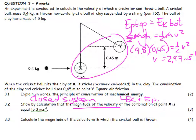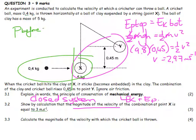Calculate the magnitude of the velocity with which the cricket ball is thrown. Now we are looking at before the collision and during the collision. So now I say that total momentum in a closed system is conserved, and I've got the momentum before is equal to the momentum after, and I then need to say the mass of the ball times the velocity of the ball plus the mass of the clay times the velocity of the clay.